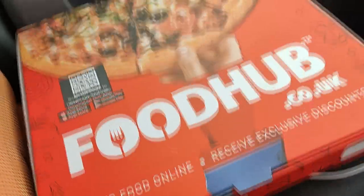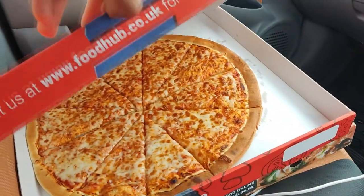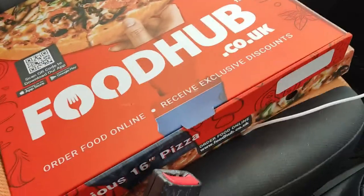It's 6 p.m. and that means one thing, food. Oh, look at that. Yes, it's a plain margarita, I don't care. But that's dinner. Nom nom nom.